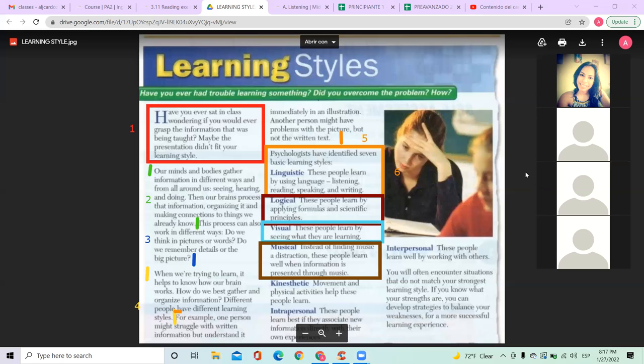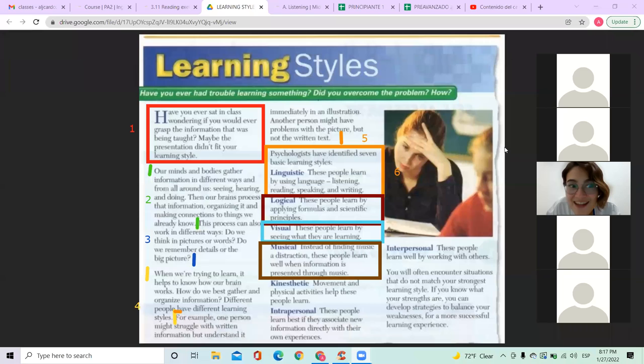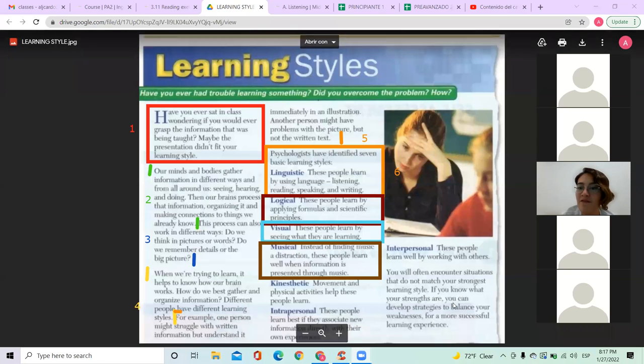Let's see who's raising their hand. Alma, please go. I'm so sorry, I forgot. Es que como no te vi en el chat. Please go ahead. Do you want to read interpersonal and the final paragraph, please?